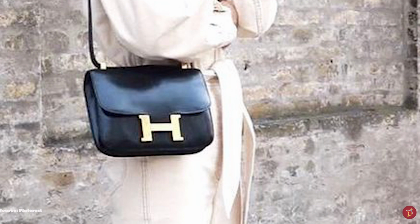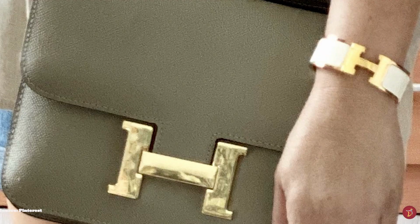The Elan is the latest version, which was introduced in 2010 by Hermes. The sizes 23, 25, and 29 in the Constance have now been discontinued. The Elan is slightly longer and narrower, and more rectangular compared to the other three sizes.